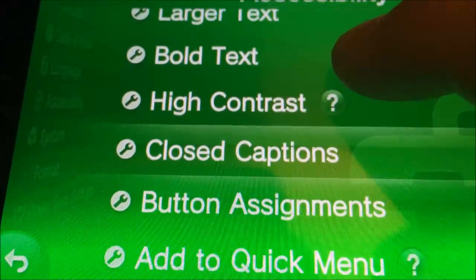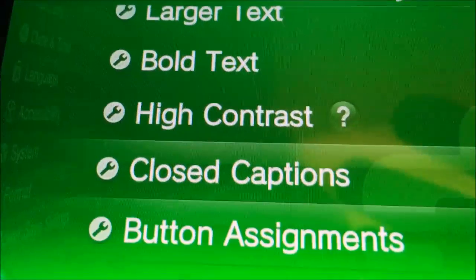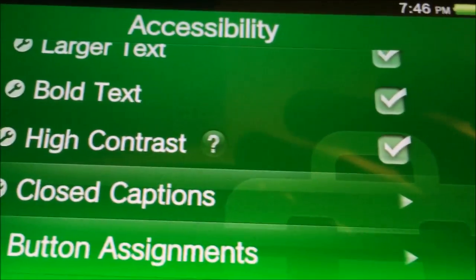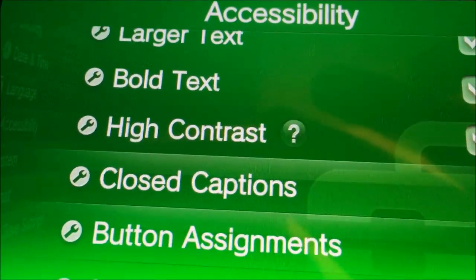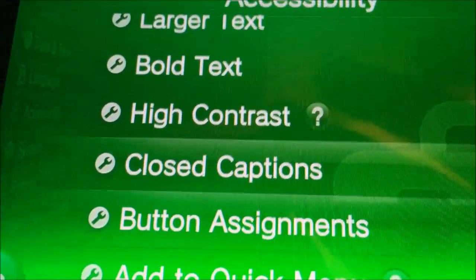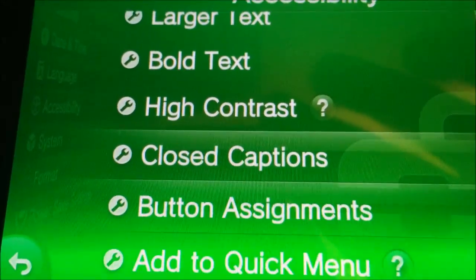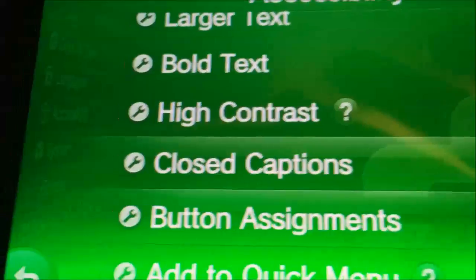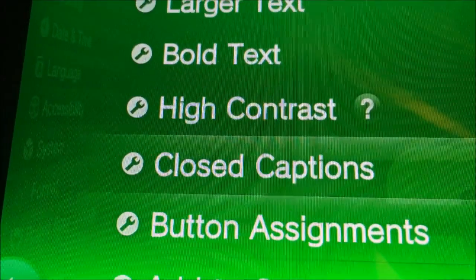That fattens up the text a little bit, makes it a little bit easier to read. High contrast. I have it checked. I'm not exactly sure, I don't notice a whole lot of difference, but I think what it mainly does is it makes some of the colors pop out more. So instead of being more gradient, some of the stuff will be a little bit sharper.